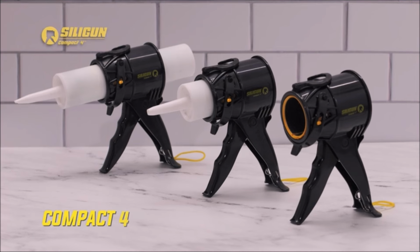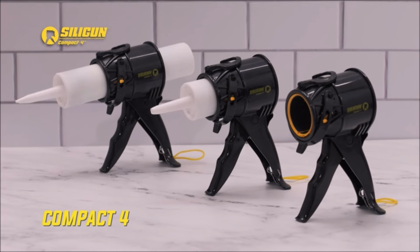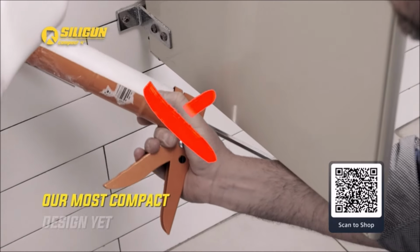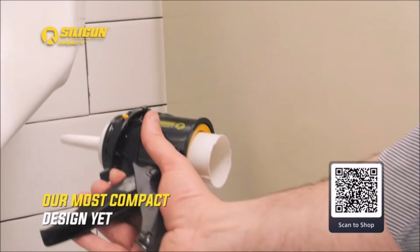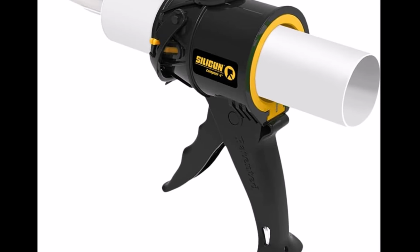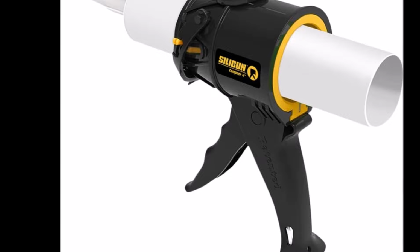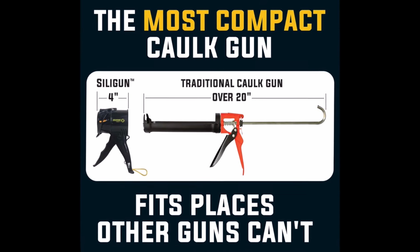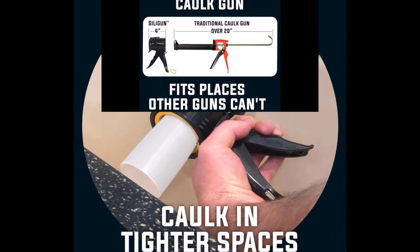Number 4. The Silicon Compact Caulking Gun is a game changer when it comes to caulking projects. With its patented design and lightweight ABS frame, this caulking gun is the most compact on the market, measuring just 4 inches in length. This compact size allows you to reach even tighter spaces by cutting off excess tubing, eliminating the need for oversized and heavy caulk guns that limit your reach.